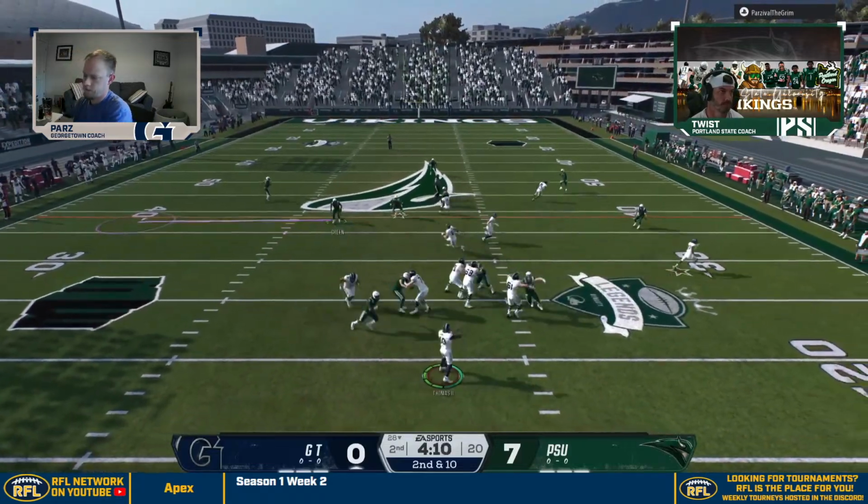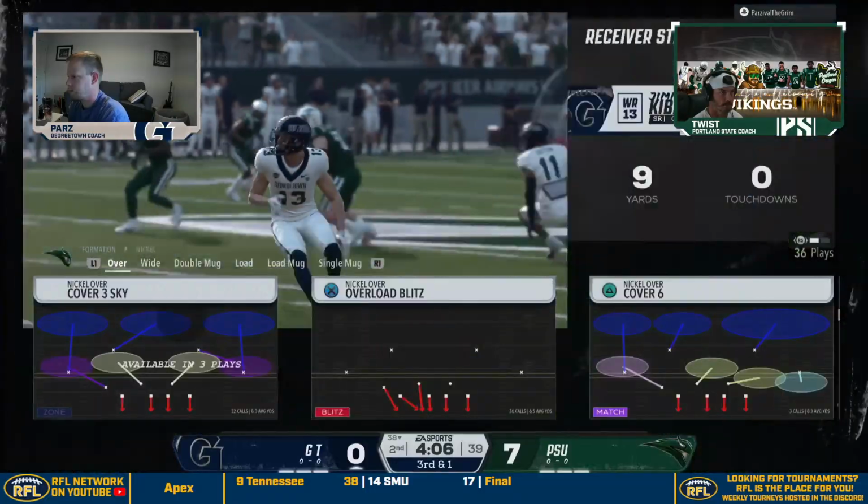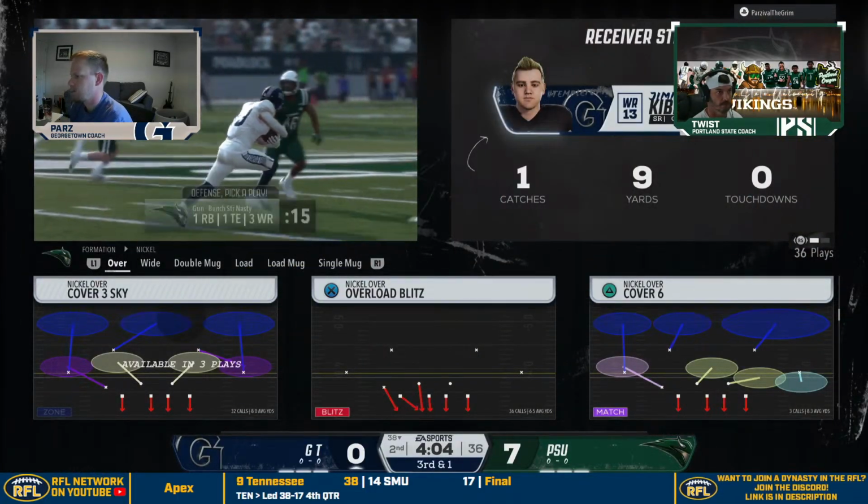Thomas back to pass, looking, throws over the middle. It's caught by Kibble. Kibble gets close to the yard to gain, but he only gets to the 38. It's going to be 3rd and 1.